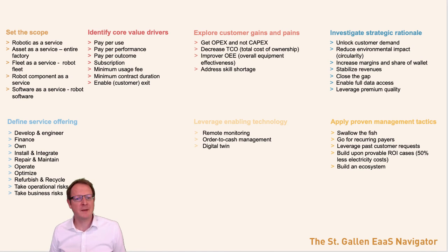So going through different steps enables you to find a configuration of your own robotic as a service approach.